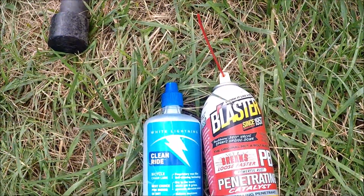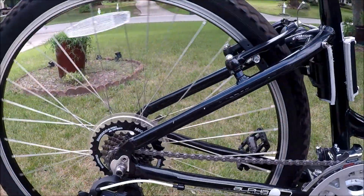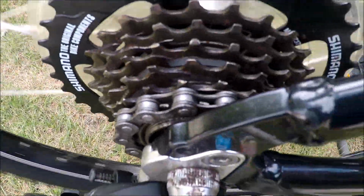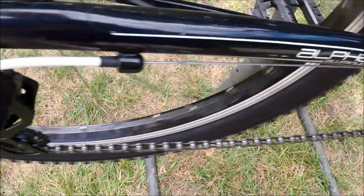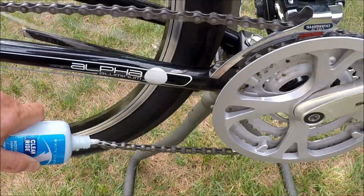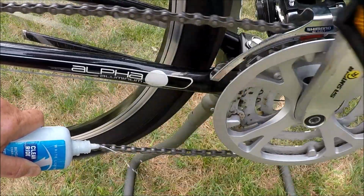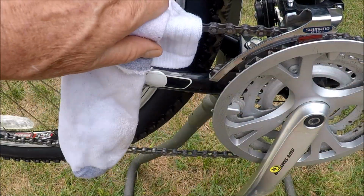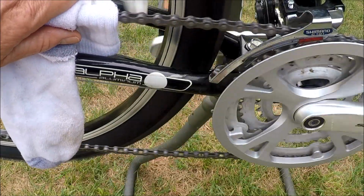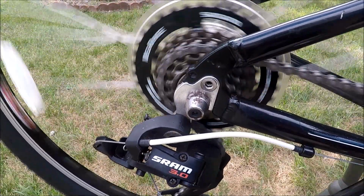And now we're going to put some White Lightning Clean Ride wax lube on this chain, which will make it really smooth. And to put this wax lube on, I brought the chain all the way out to the seventh gear here so it won't drip on the wheels. And slowly crank this and add this lube on here. And then just wipe off all the excess. All the gears shift really well on here.